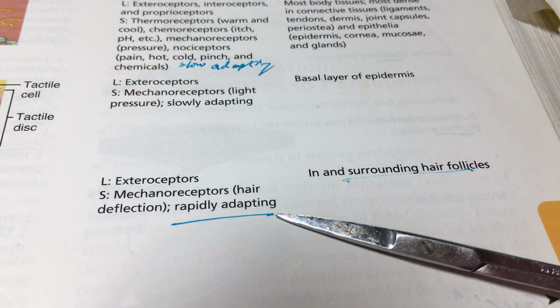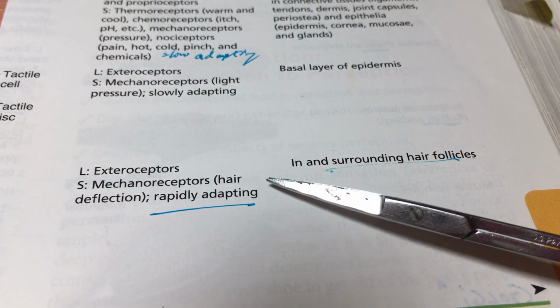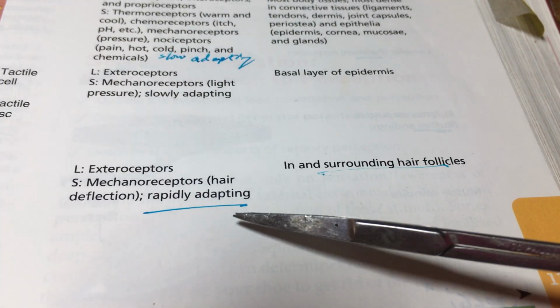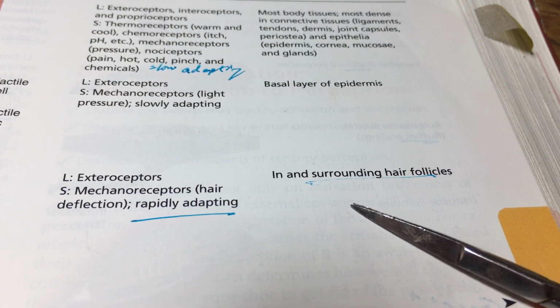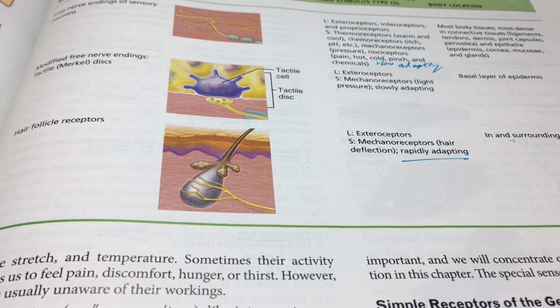Okay, so this is rapidly adapting. When you're leaning up against something, against any part of your body that has hair, you'll note it, and then it will stop. You'll stop noting it. It will not be a constant reminder. Okay, so it's something that adapts easily and quickly.